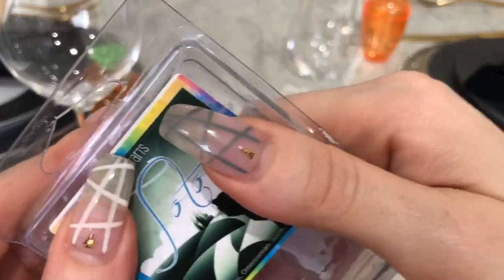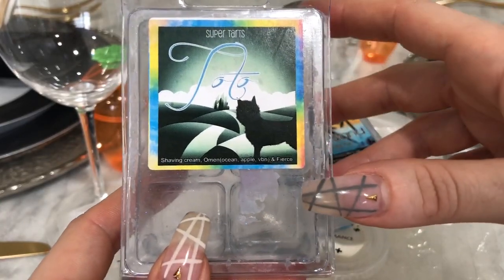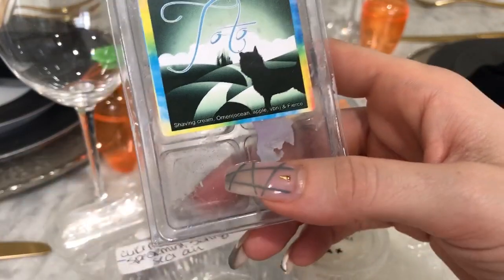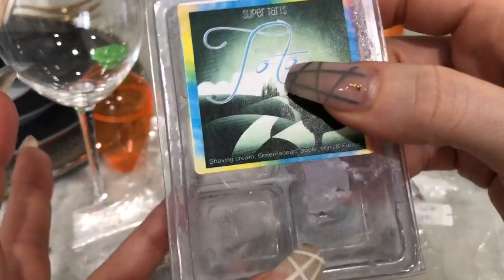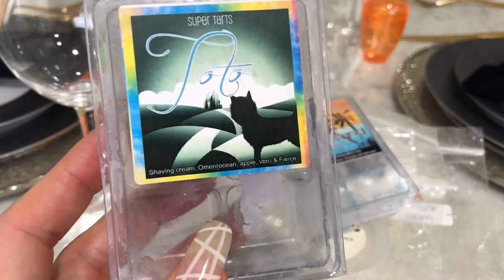So if it was just masculine and apple, I feel like that's a really interesting scent that I really enjoyed. But then I would smell that and I would like it, and then I would smell the Ocean Breeze and I was like, absolutely not. Ocean Breeze just does not do it. It almost smells floral to me. I can't do Ocean Breeze. I just can't. I don't like it.